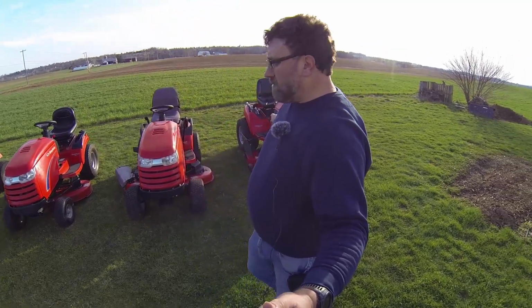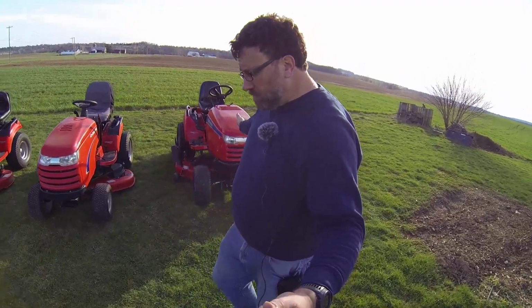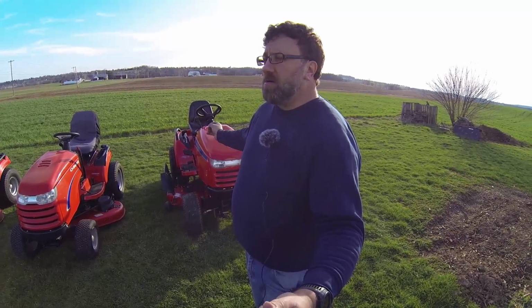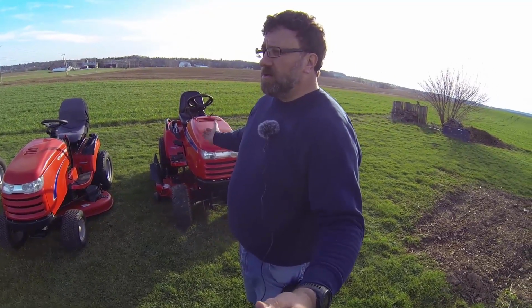And of course, when you go to the super garden tractors, compact tractors, now you're looking at power steering standard, the option of 4-wheel drive, 3-point hitches, loaders. The sky is kind of the limit there as to what your options are. Again, it's a bigger tractor.